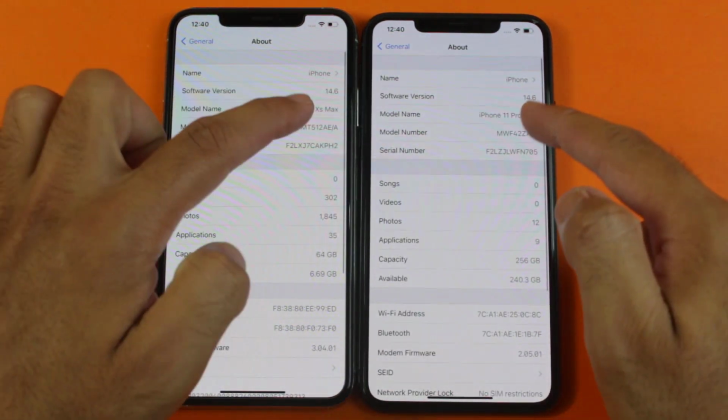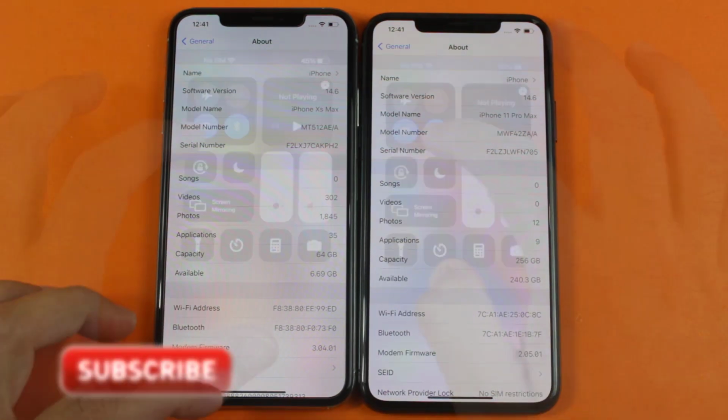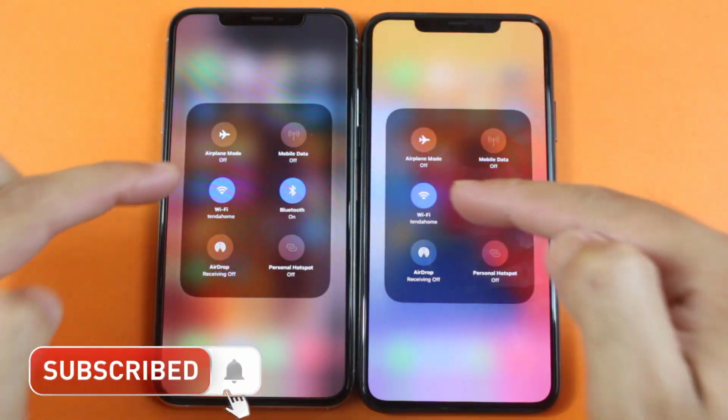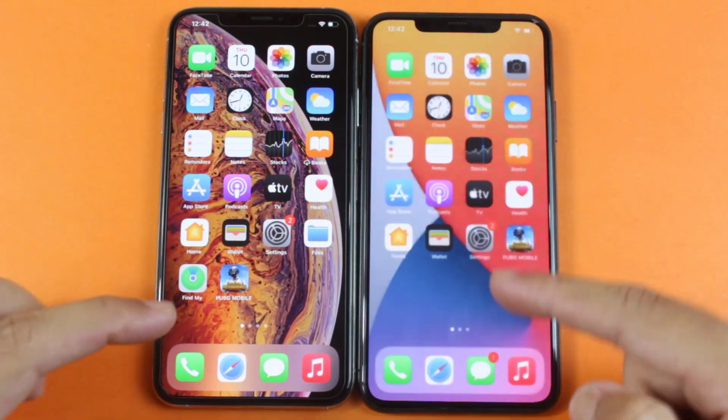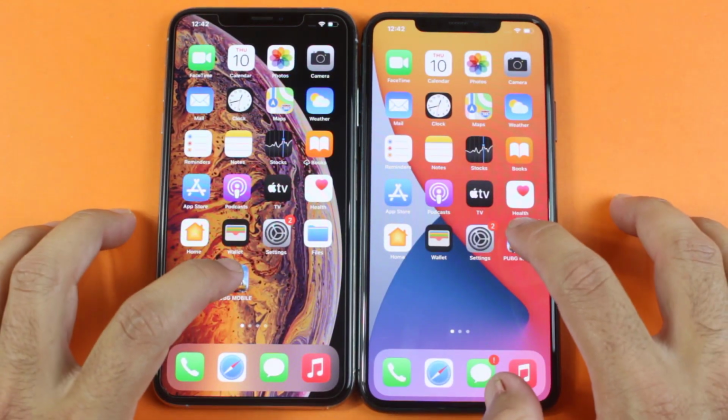But before starting the game, let me show you that both are running on iOS 14.6, which is the latest version of iOS, and both are connected to the same Wi-Fi connection, as you can see here, and everything is completely turned off in the background. So without wasting any time, here we go.